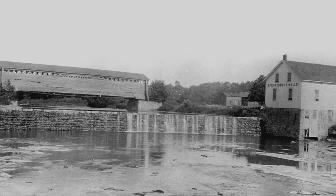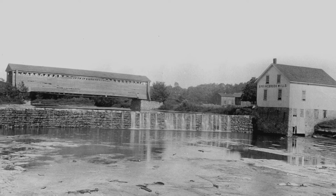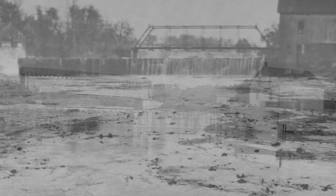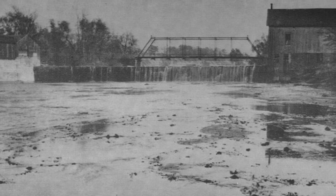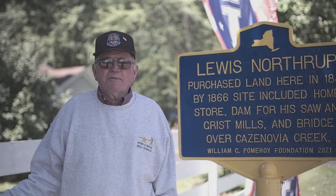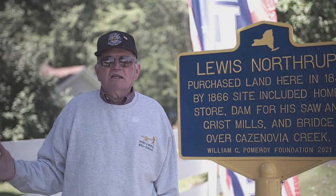The reason he built that is because it used to be a great white pine forest, and there was a lot of virgin timber here that could be sawed up and shipped to Buffalo. And they claim half of Buffalo is built out of the white pine that came from anywhere between Holland, Wales, and Elma.